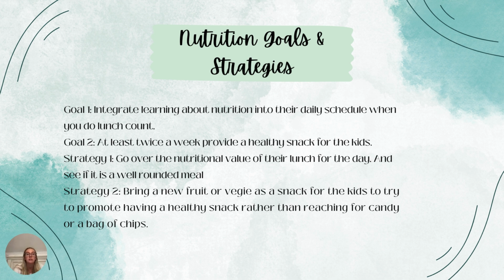And then last is at least twice a week provide a new healthy snack. So what we do is we bring in every Tuesday, Thursday, a new fruit or vegetable that we want the kids to try, and that's how we do that.